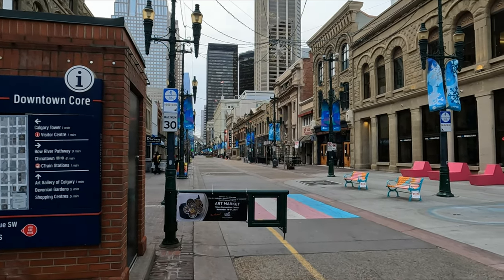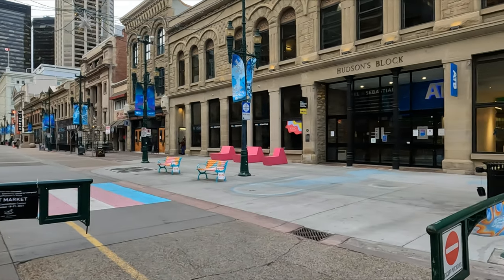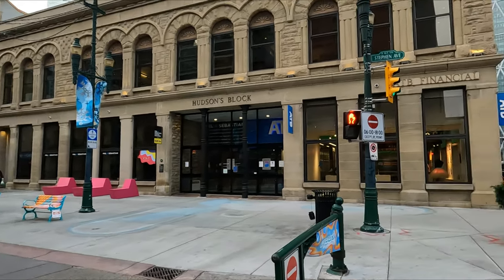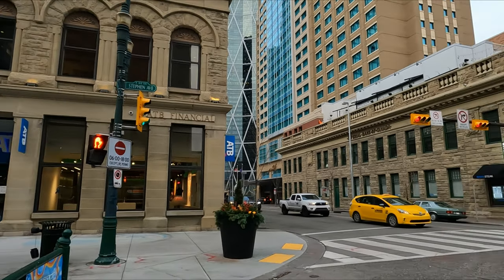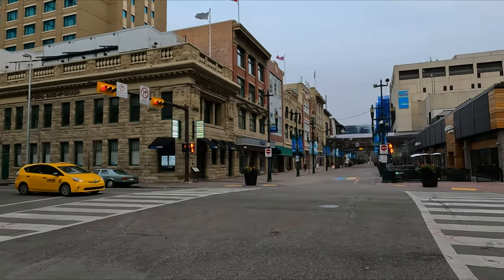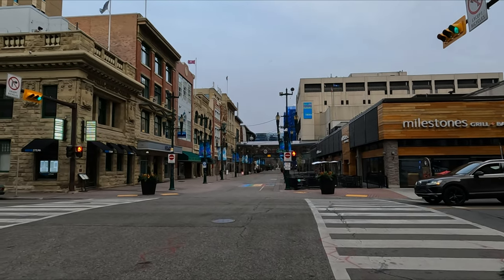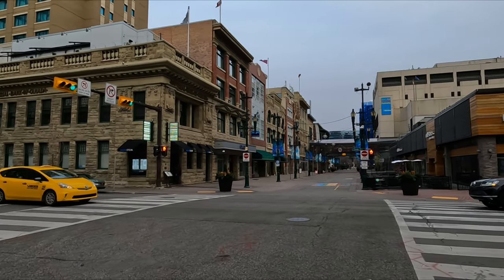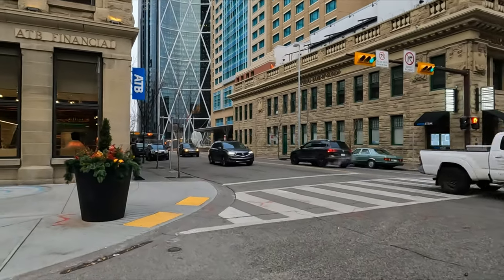And I do have a separate video on Stephen Avenue, so I do have both the night and day walk video on this street. And this is actually part of 8th Avenue in downtown Calgary. So Stephen Avenue is a few blocks on 8th Avenue. So let's keep continuing.